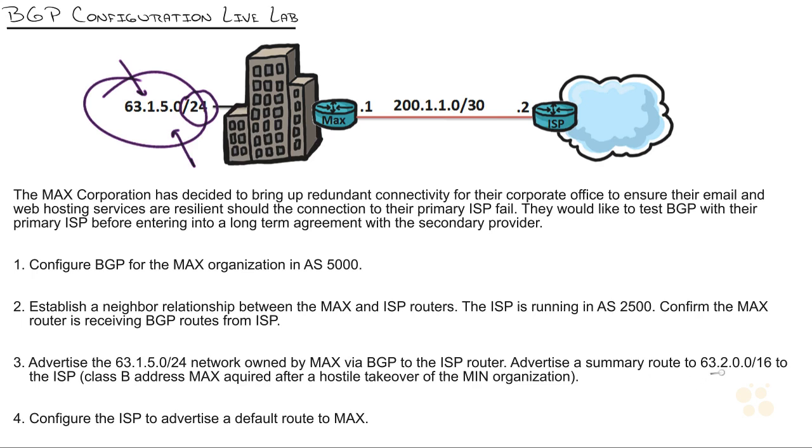Okay, last thing. I know I'm going long. It's just so meaty in BGP land. So: advertise a summary route 63.2.0.0/16 to the ISP. This is the Class B address the company acquired after a hostile takeover of another organization. So it owns this address, but notice it's not assigned to its router anyway. I wanted to show you this because this is done really commonly in the real world.